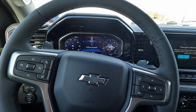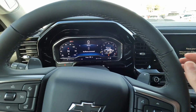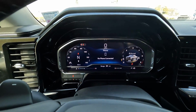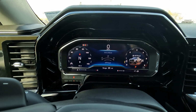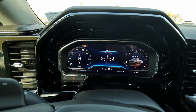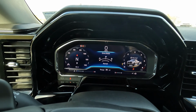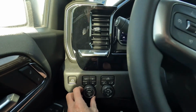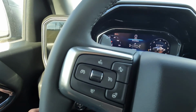Steering wheel mounted controls are here, as well as your shifter paddles for controlling that 10-speed automatic transmission. And speaking of that, let's go through our driving modes. We don't start with off-road, but that's where I'm going to start on this particular part of the video. So we go off-road, sport, and normal. Those are your 3 driving modes. And all I'm doing is simply using the control right here, the drive mode selector that I told you about earlier and showed you.